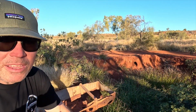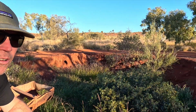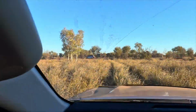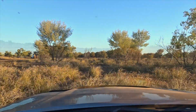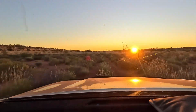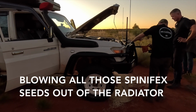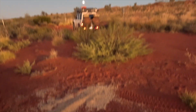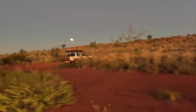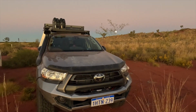Well, 22 is the special number today. It's pretty dry. So Liam had his vehicle there in front, so they've got the guns. It's beautiful here. The moon is rising.